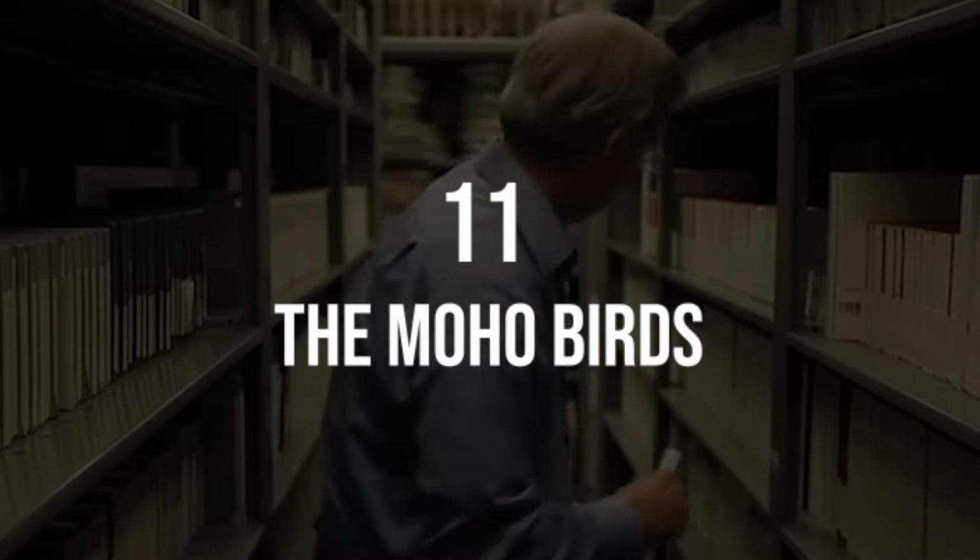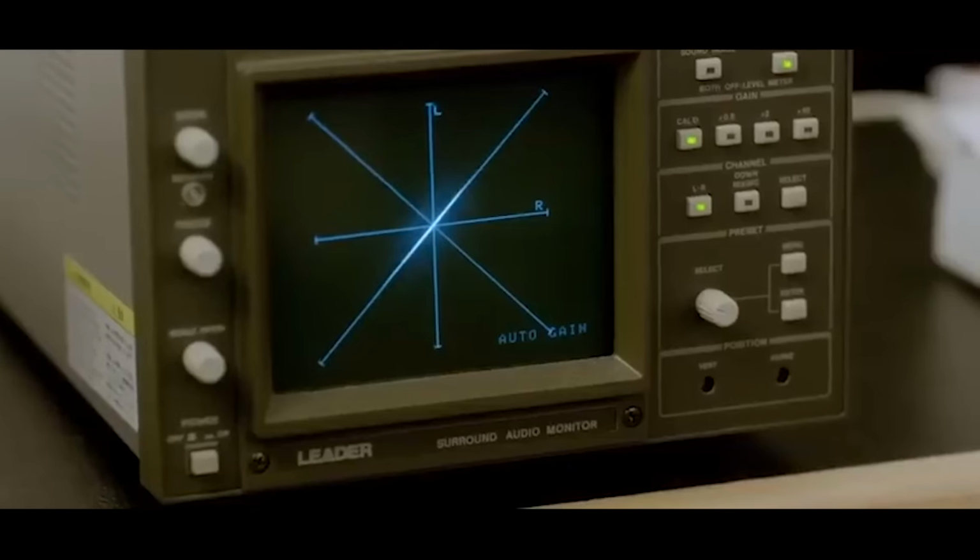11. The moho birds. Getting caught in a time warp sounds like a sci-fi twist. But what if you could rewind the clock on extinction? That's exactly what's happening with the moho birds, or oos, these glossy black-feathered singers with a dash of yellow, who once thrummed their melodies exclusively in Hawaii.